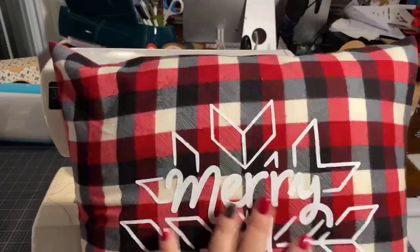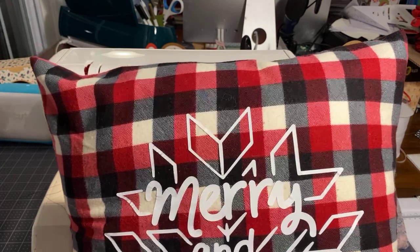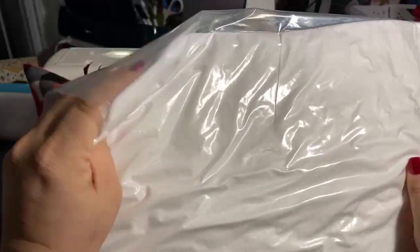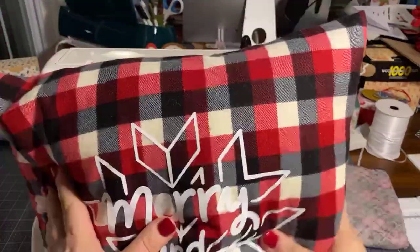So just to give you a rundown, I bought my pillow forms from Amazon, and I will post a link. They come flat as pancakes. They sell them two for about $13 or $14, so let's say $7 for each. Okay, so $7 for the pillow form.